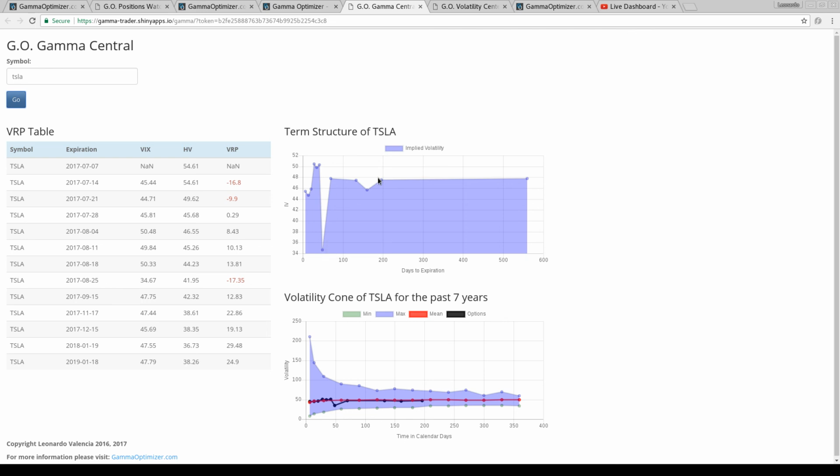If we ignore this point, you will see that it's mostly flat, and then we see a tremendous spike in this area for Tesla. So what is the term structure telling us? That people are crazy, like they are really overpricing all of the options right now. They are tremendously overpriced, and we can see that probably there are earnings around this point. Probably the earnings date for Tesla is not set in stone yet, but it could be August 4th, the week of August 4th. That's where the craziness starts.